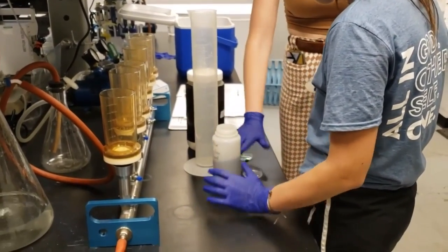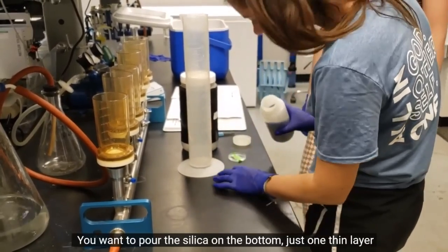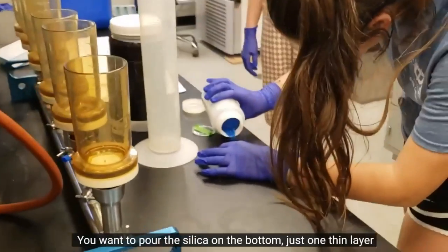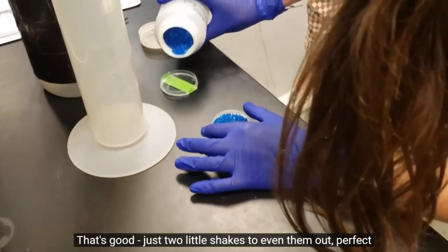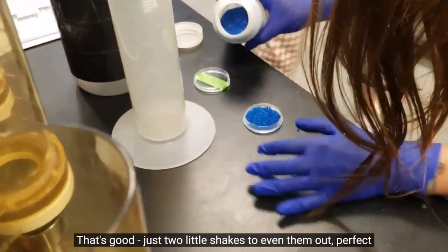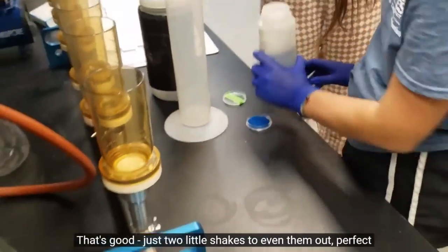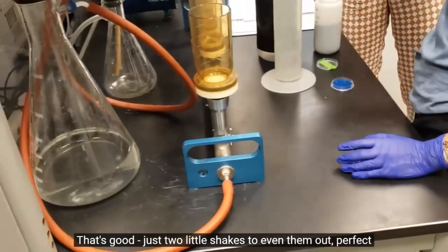On the bottom, just one thin layer covering the bottom. Okay. A little shake to even them out. Perfect. Not that one, that's just the cap. So just the bottom of that one. That's good. And then I'll give you this back. If you could pull this out.